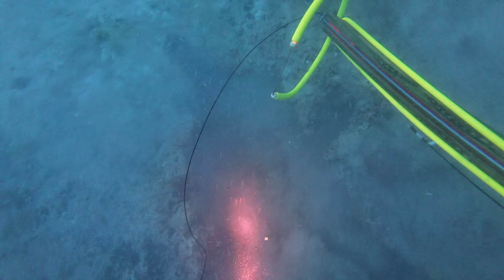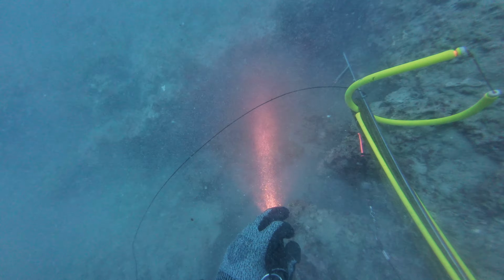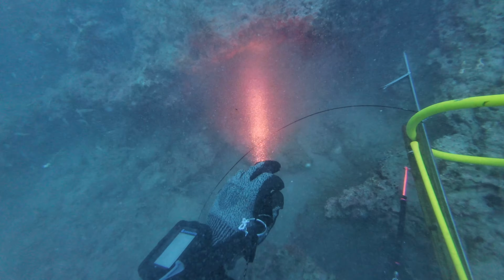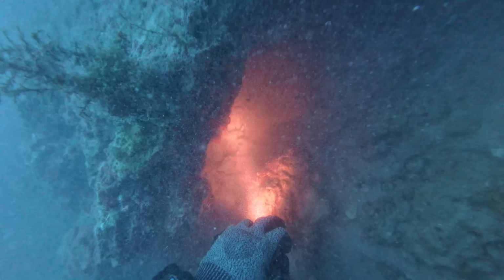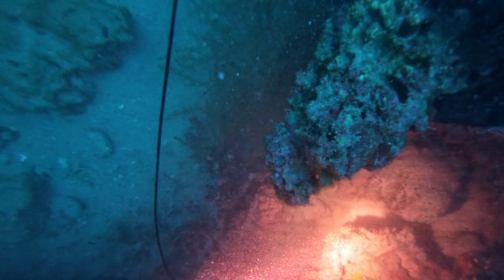I did see a red grouper on the drop there. I saw him shoot up into one of these holes that I was checking out here. Everything's kind of dusted up at this time, so it's a little harder to see, but I peek in here to see where he's at, and I guess he had taken off while I was fighting that red snapper, but there's definitely a few around.